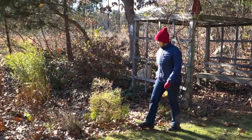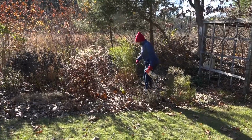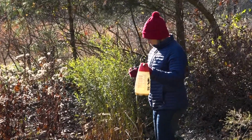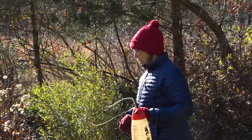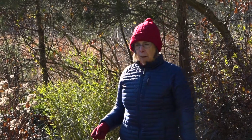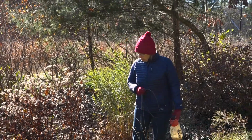I'm going to move down the way. I've left many of the perennials standing. I will be removing, if I haven't done so already, all of the plant supports, and I'll store these for the winter. It makes it easier to cut things down in the spring. I've cut down a few of the perennials, mainly the iris and the Siberian iris and daylilies. Those are foliages that tend to get kind of sticky and messy in the spring, so those have been cut down.